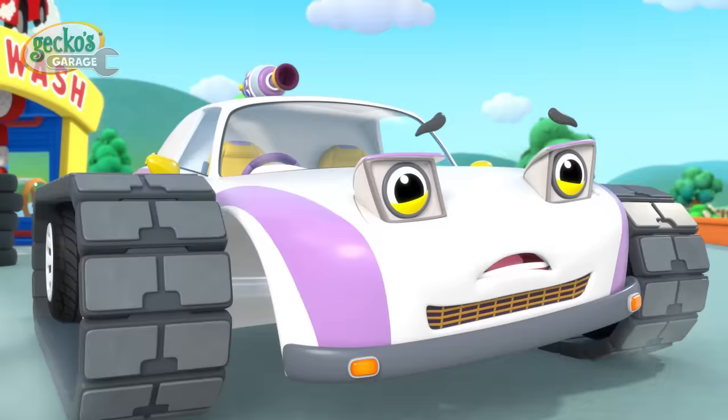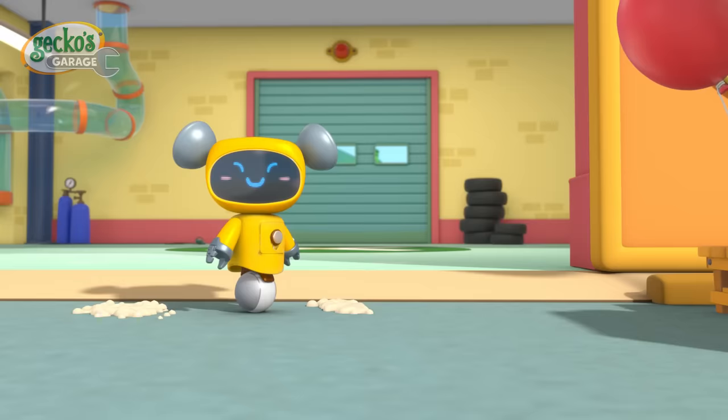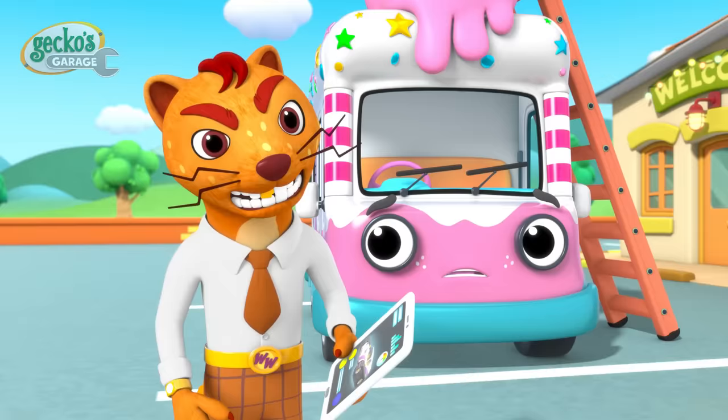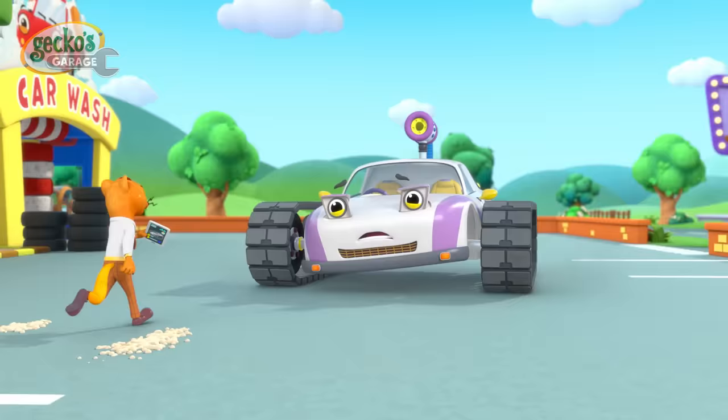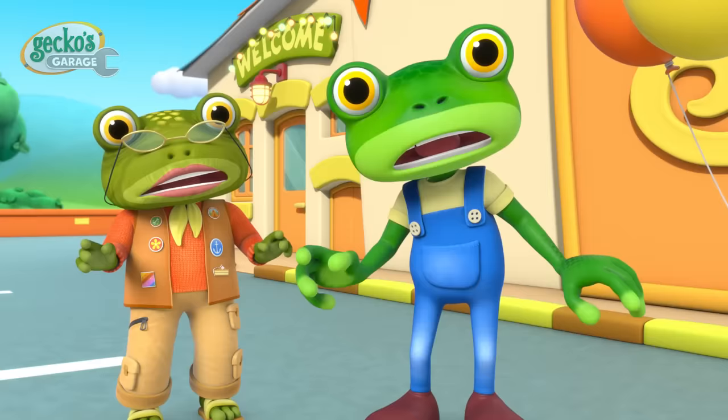Machine! Must I do everything myself? Help! Come on, Grandma! Let's stop that car!